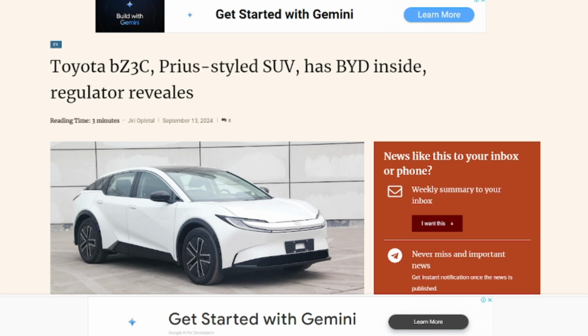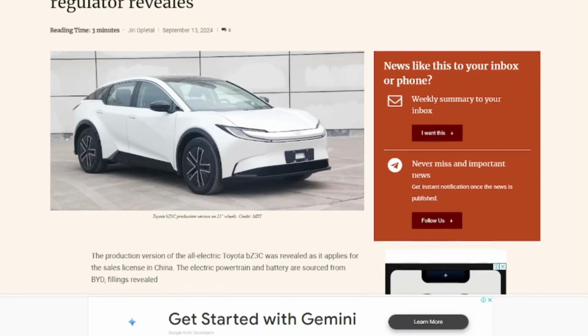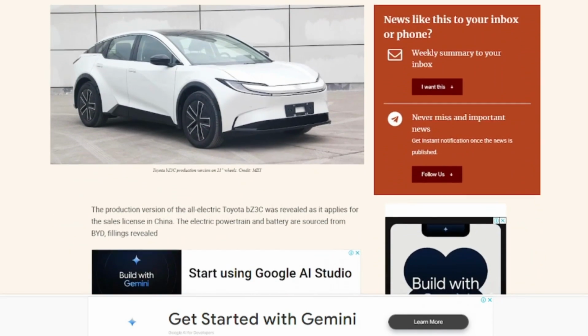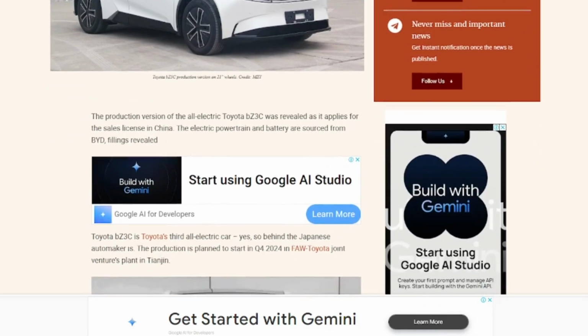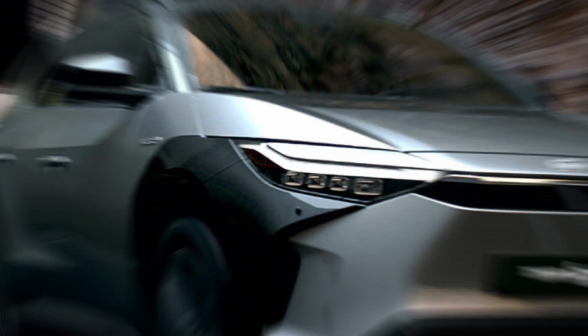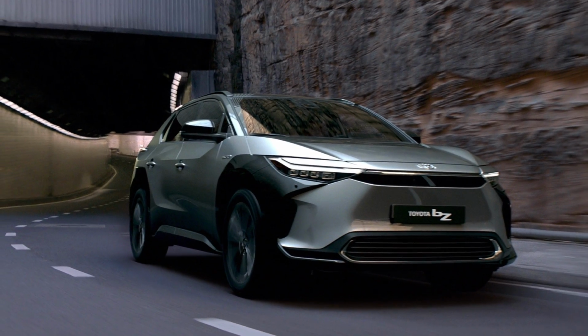You see, Toyota has teamed up with BYD, a big player in the Chinese electric car market. This partnership is like a match made in heaven. Toyota brings years of car-making know-how to the table, while BYD adds their electric vehicle smarts. It's like peanut butter meeting jelly, two great tastes that taste great together.